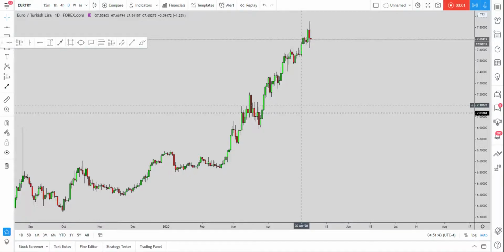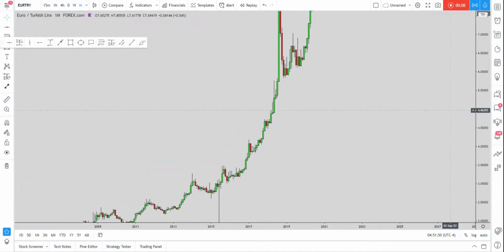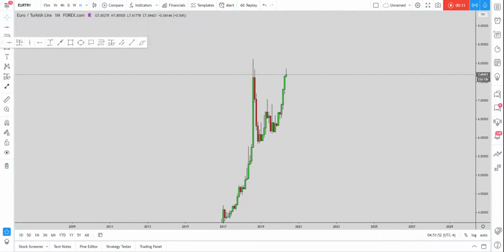Okay, so what kind of situation do we have at the moment on Euro Turkish Lira? Now, if we start our analysis from the monthly time frame, on the monthly, we can see that the market has created this W formation, and after a W formation, what do you expect? You expect the market to make a move to the downside. Specifically, you expect the market to go and test the neckline of the formation, aka the previous resistance now turned support.